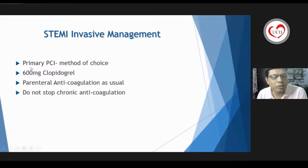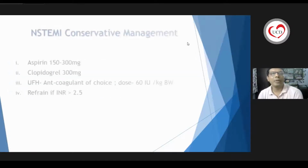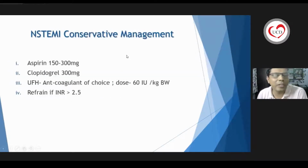But yes, if you are fortunate enough to go for a primary PCI, 600 milligrams would be the loading dose of clopidogrel. No other P2Y12. Parenteral anticoagulation as usual. Very important, and this I feel is even more important: do not stop the chronic anticoagulation, neither VKA nor the NOAC, even if you are giving a lower dose parenteral anticoagulation. Very, very important.